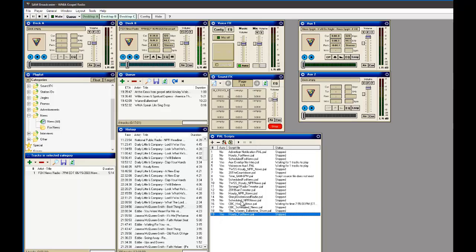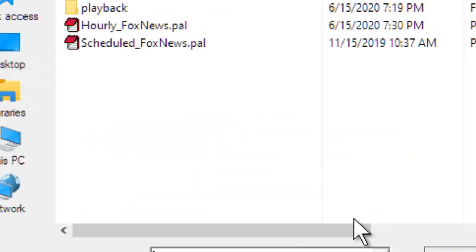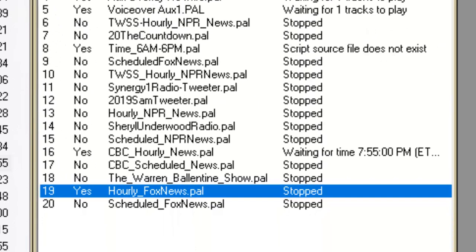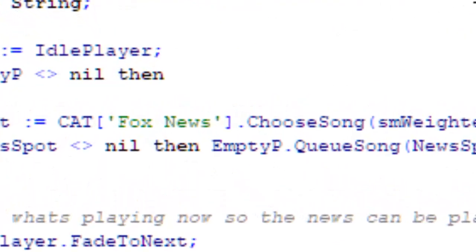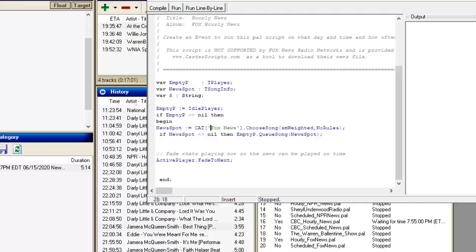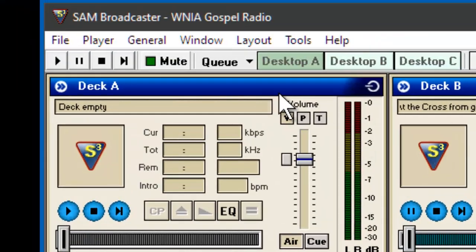Okay. What about the scheduled Powell script? All right. So let me go and get the scheduled Powell script. It does the same thing. The only difference is you got an extra step. You do not select automatically start the script. Okay. All right. So it's in there. I'm going to double click on it because I have to make sure that the category name in here is exactly the same as the one that I created. So it's Fox space news. Okay. This one requires the event scheduler in Sam Broadcaster. So if you don't see it, let's bring it up real quick.